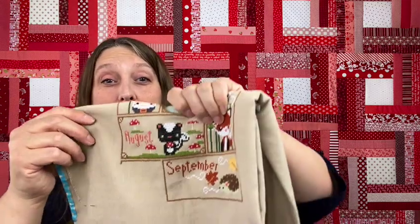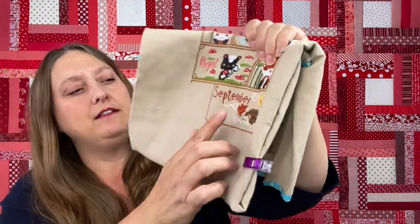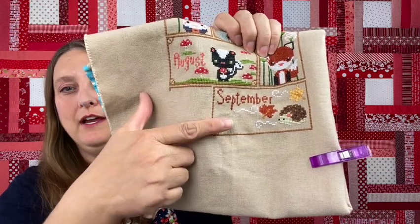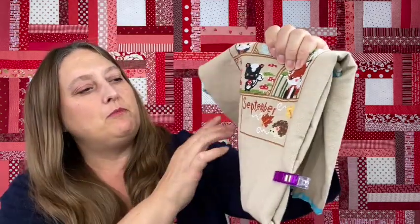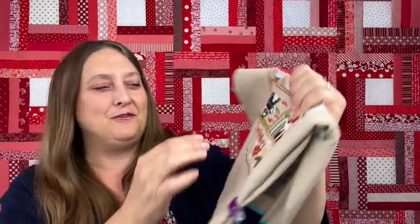So I stitched a little bit more on this morning and got another leaf done. I think I did the yellow leaf this morning. And so I still have one more hedgehog and some leaves down here at the bottom. And there might be one more leaf over here, actually. I think there's a leaf there and a little hedgehog there. So I've really been enjoying this, and I'm excited to get it finished, little by little this year.